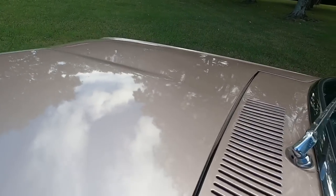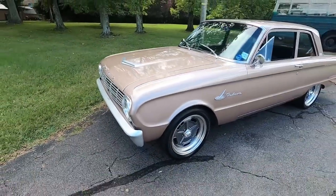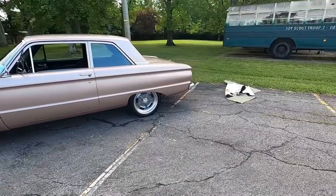Not everywhere. Guys, I appreciate you watching. This thing checked out pretty well. Runs and drives good. It's got a great look. I gotta put the mat back in the trunk.